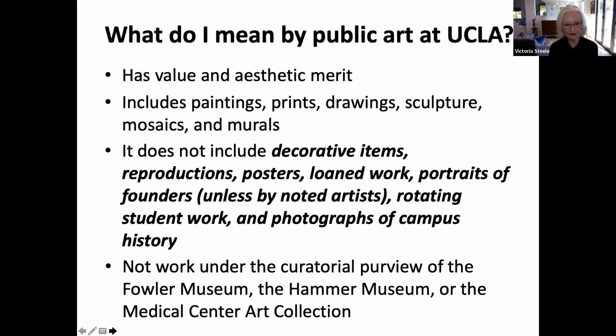I should also say that the things that I look after are not under the curatorial purview of the Fowler Museum or the Hammer Museum, which have their own very competent curators and their own collections. Nor do I look after anything that's in the Medical Center Art Collection, which has quite a large collection of work in many buildings on campus and off. They have a manager who looks after that. We work closely together, but that's the situation.